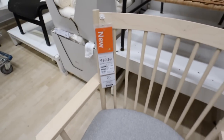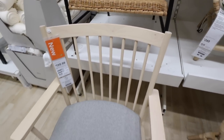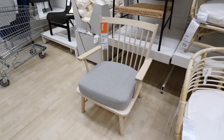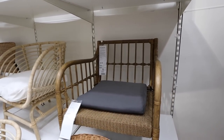This is the name. It has a really nice sunbleached look, and I do love how you can see the wood graining on here. It almost kind of looks like a rocking chair, but it is just stable. It has a gray cushion, but I do think you could change that out and it would work with a lot of different cushion covers. I haven't seen this chair either. It doesn't have a new sticker, but it's new to me.